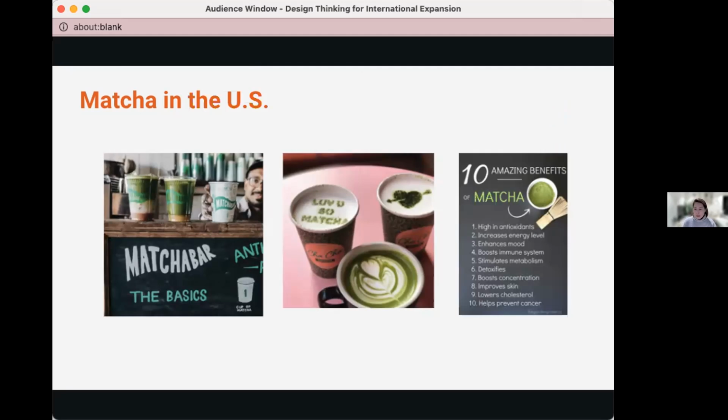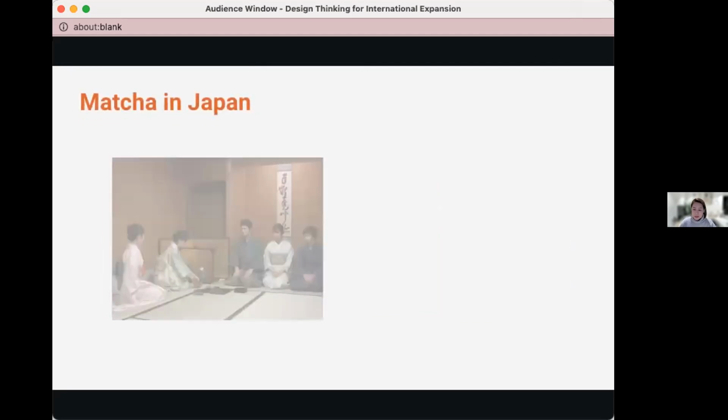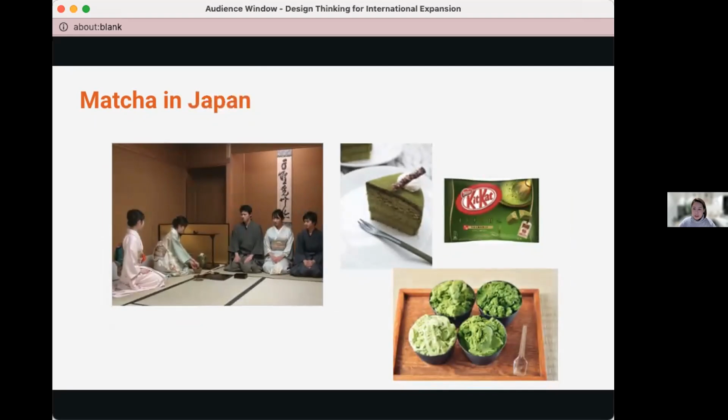So the American people see matcha as more stylish, modern, and healthy product. So it's very different. It's a very different context. So if we bring this to the US, I don't think we can penetrate to the consumers' daily life. That's why we did this design thinking process.